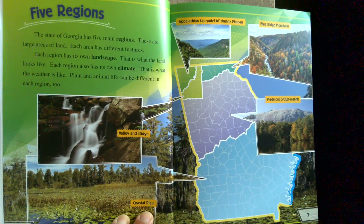The state of Georgia has 5 main regions. These are large areas of land. Each area has different features. Each region has its own landscape. That is what the land looks like. Each region has its own climate. That is what the weather is like. Plant and animal life can be different in each region too.